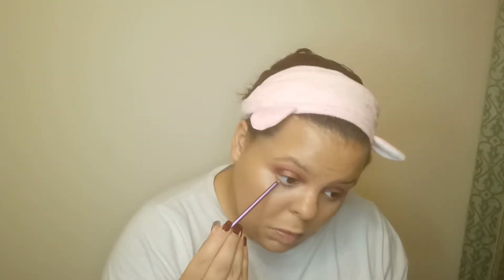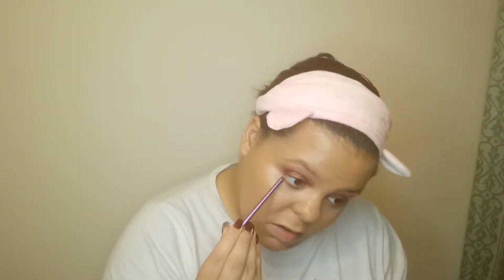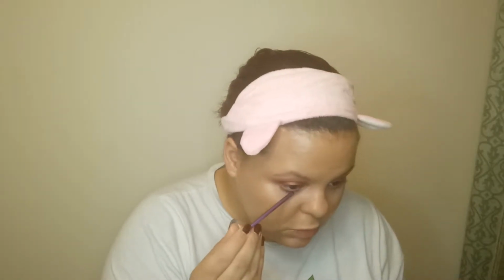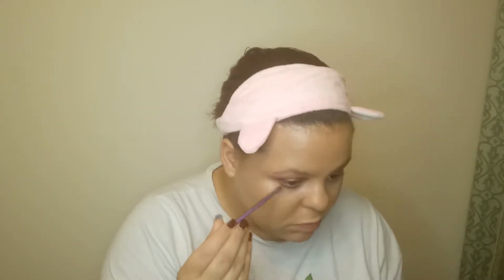Now that the other eye is done, I'm going to go in with a colour called Supreme, which is on the bottom row. Just do my lash line, because that's just what I see everyone doing on YouTube. I do think it looks pretty when they do it.